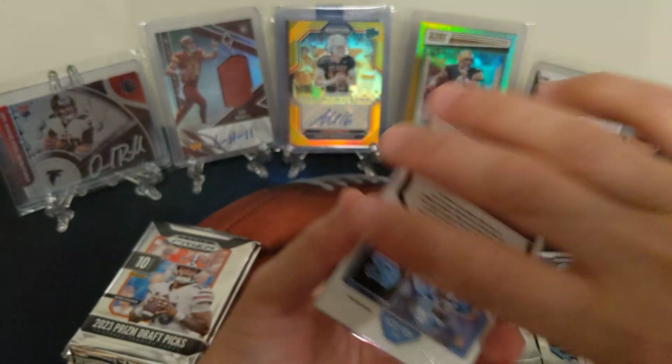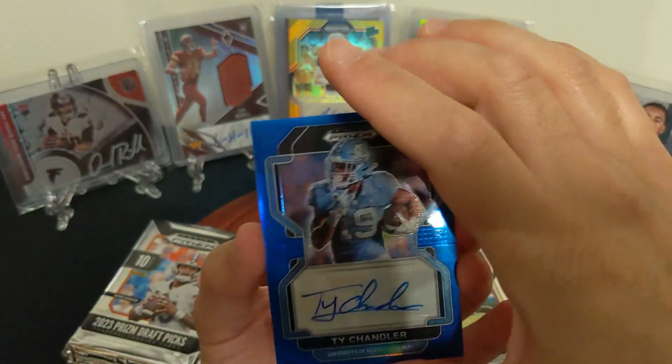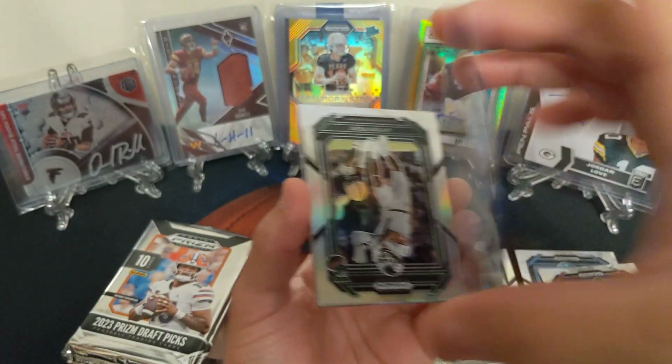Xavier, I'm sorry, I spoiled that. Ty Chandler, I don't think he's a rookie. That's funny. Yep, Ty Chandler, not rookie. Very nice signature. That's wonderful. That's an A-plus signature to 149.